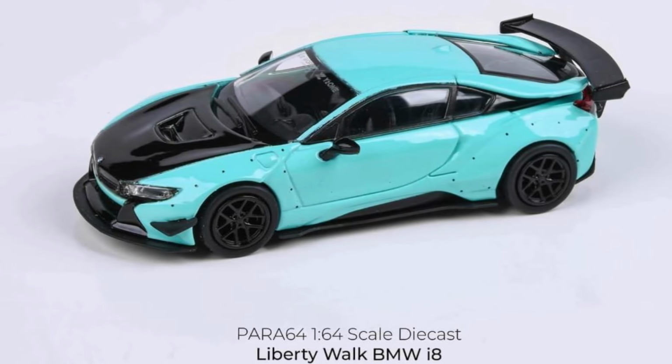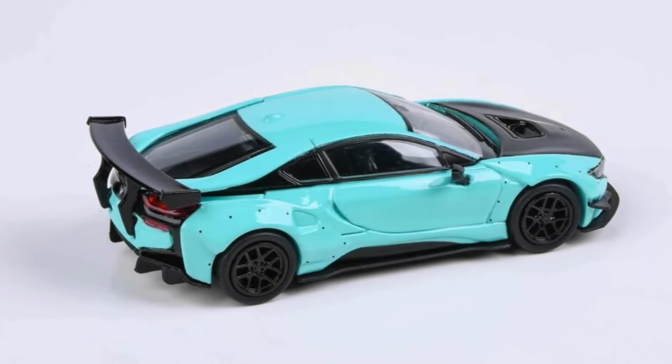Another Liberty Walk BMW i8 in peppermint green and black color, made in diecast by Para 64, will be released in December 2021.